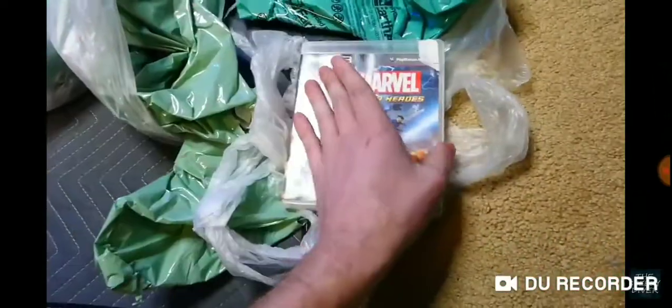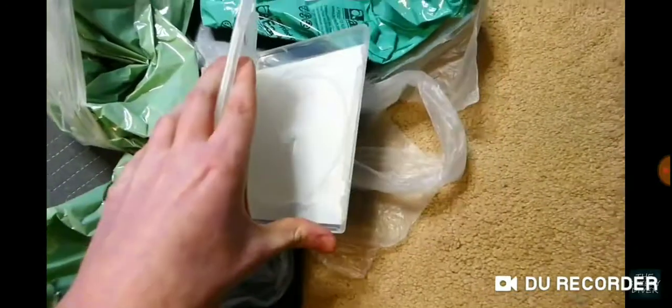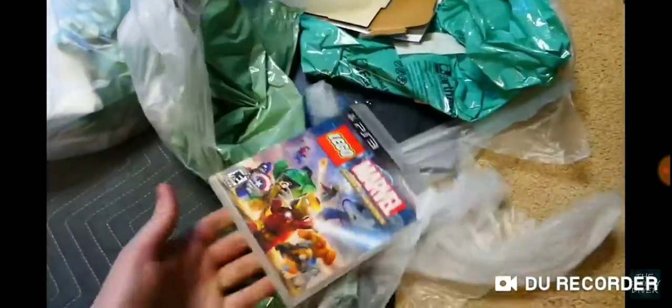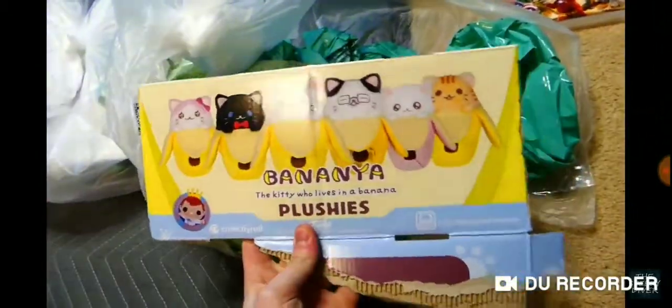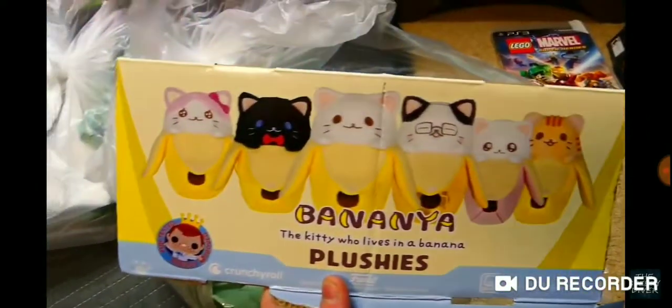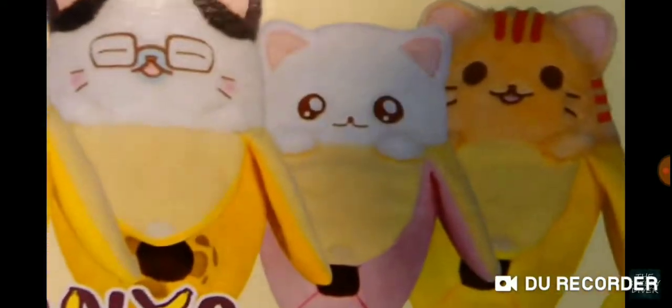We have a case. Here we go. We have Marvel Superheroes for the PS3. Oh, no. There's no game inside. And there's no manual either. It's an empty case, but it double clips. So that is definitely a good case. I will keep that. Sweet. Piece of paper. We have another piece of that box. All the plushies you can collect. I think the most adorable one is, I'm really liking that one with the eyeballs.